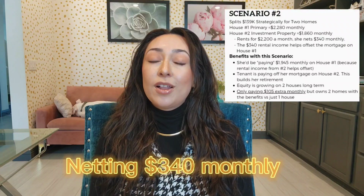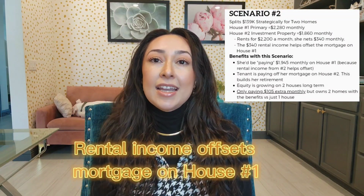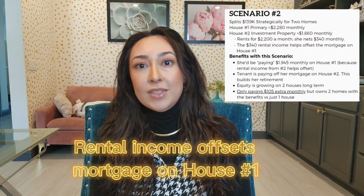And then house number two would be an investment property. So we estimated that this would cost $1,860 a month, but it could rent for $2,200 a month. So she'd be actually netting $340 a month. And the benefit of this scenario is she'd be paying $1,945 on house number one because the rental income from house number two offsets it.